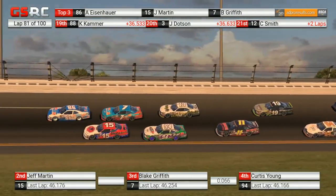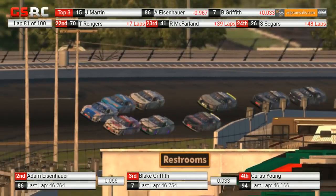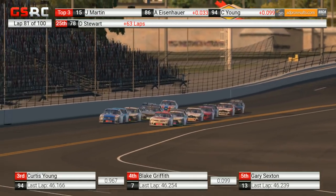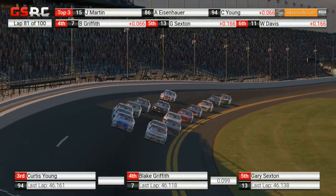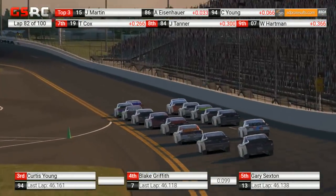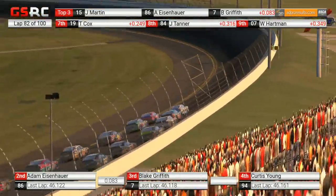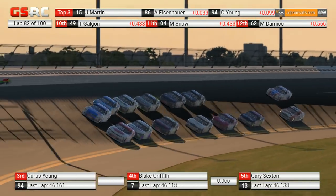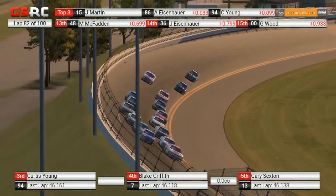Now look at this, Eisenhower with a nice lead up front. Cannot make it stick. Jeff Martin gets it back. They come out of four. Let's stay on this. Let's see what kind of drive they get to the finish line here. This could be what the finish looks like. And right now it belongs to the inside line. Martin comes home ahead 17 one-thousandths of a second ahead of Adam Eisenhower. Now, Soup, the top 10 are all on the same fuel. Yes, everyone, they are. Every one of them.